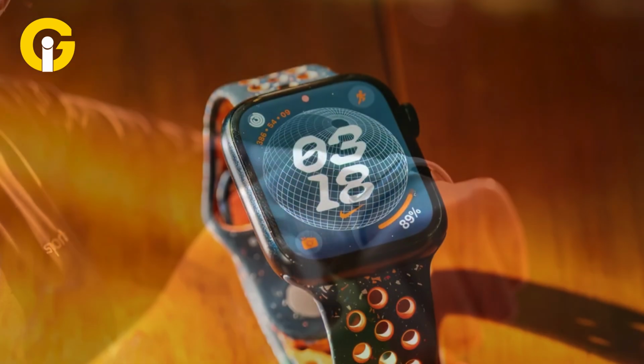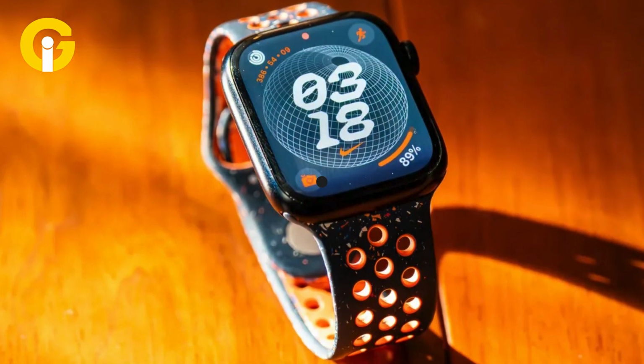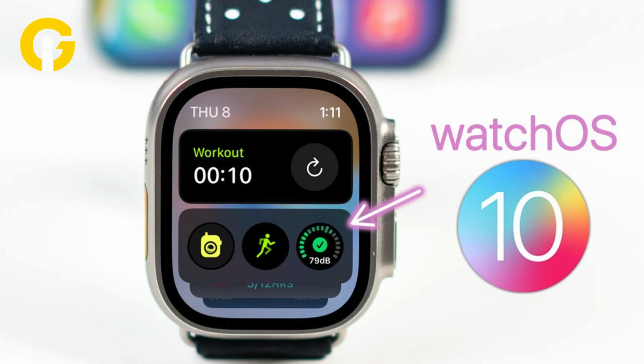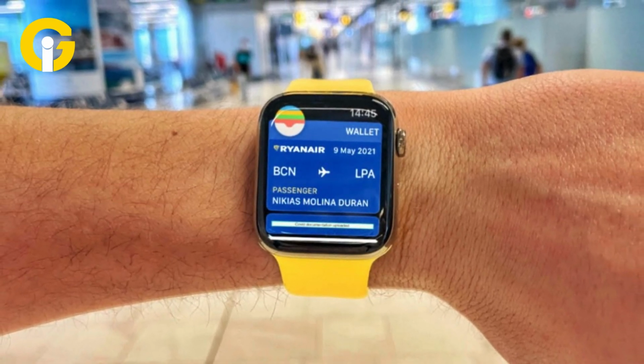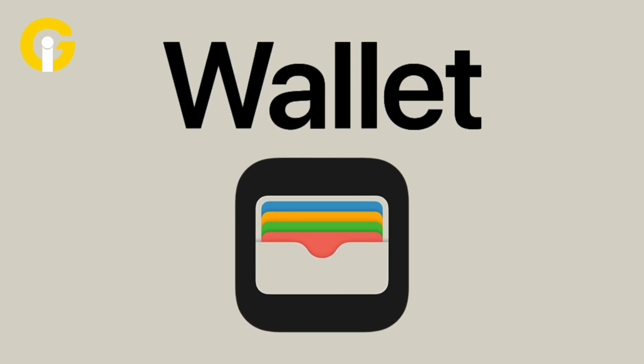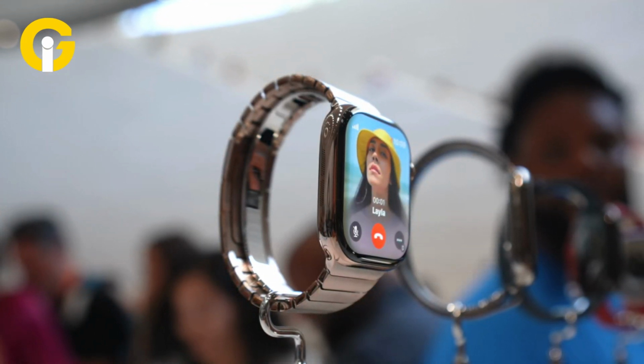The feature which makes the Apple Watch the best travel companion was released last year with watchOS 10. The feature is Smart Stack, which simply displays a detailed view of your boarding pass, but it requires it to be saved in Apple Wallet, and then automatically gets fetched in Apple Watch's Smart Stack feature.